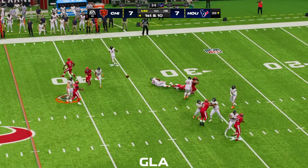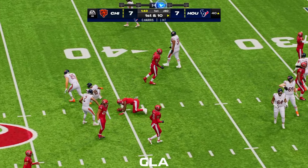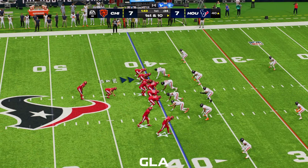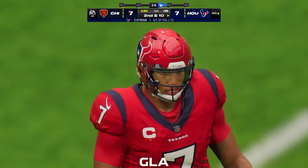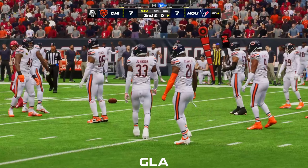Here's Williams throwing on first down. Into a double team, and it's intercepted. Picked up by Christian Harris, and they are going to set up shop at the 40-yard line. Play action. Stroud now. That one almost intercepted, but it's incomplete. Not a good throw there, and it'll be second down.